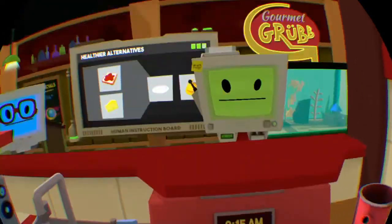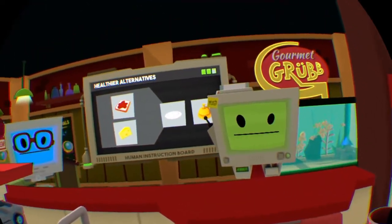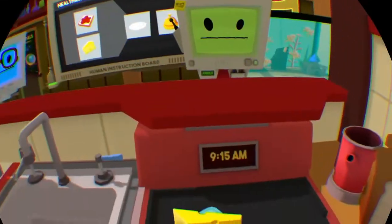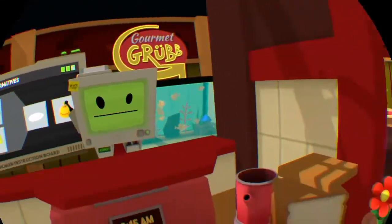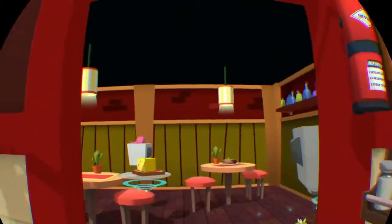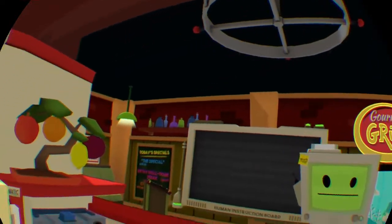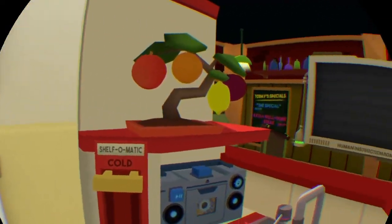Okay, right, I've made the stuff with the applesauce on it. Thank you. Eat up, Timmy. The human made it special for you.